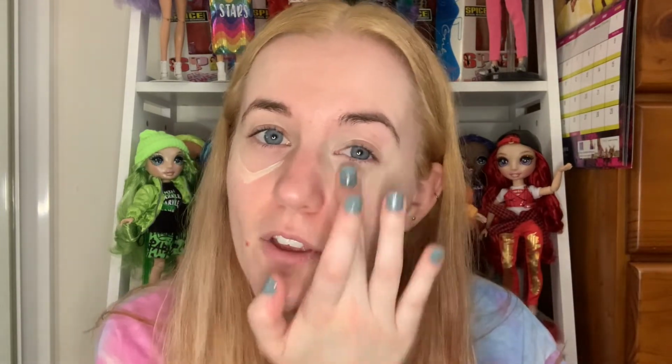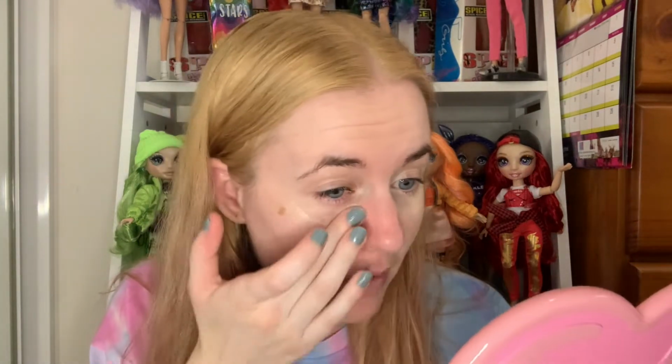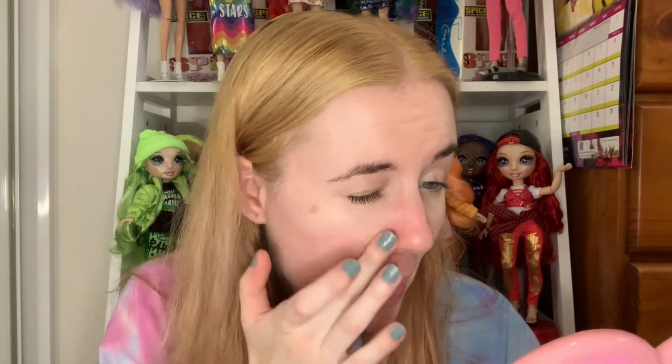And as you can see so far, if you compare the two sides, this side already looks more radiant. So I've just blended it out and that sort of thing. So I use it sort of like an all over foundation, but in a more light way. So I do the same on my other eye.